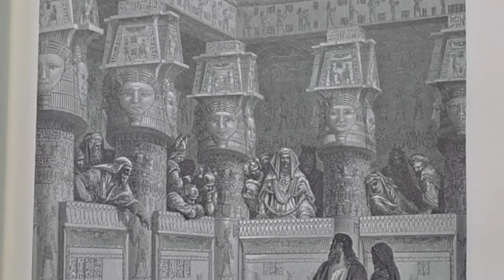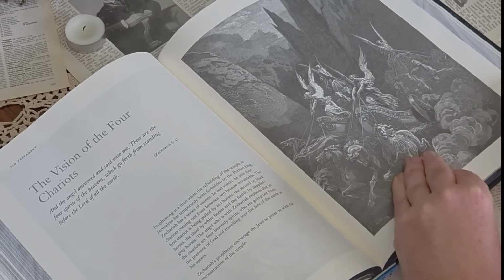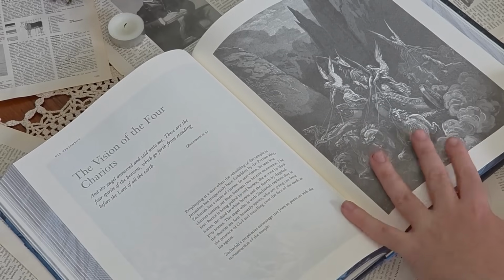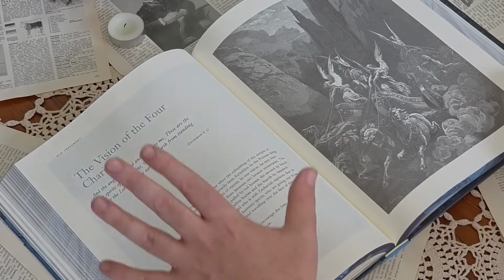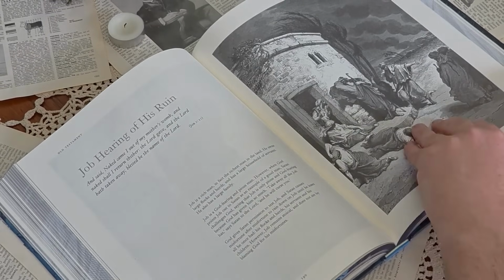Look at the gorgeous picture there. That is just something else. The four chariots. Goodness me, that's Zechariah. Now, you really wouldn't expect to find this in the Bible. Not in the Bible, in a book today telling stories. But of course, this was written further back, I guess, because Gustave Doré is making the images. You can see it there.